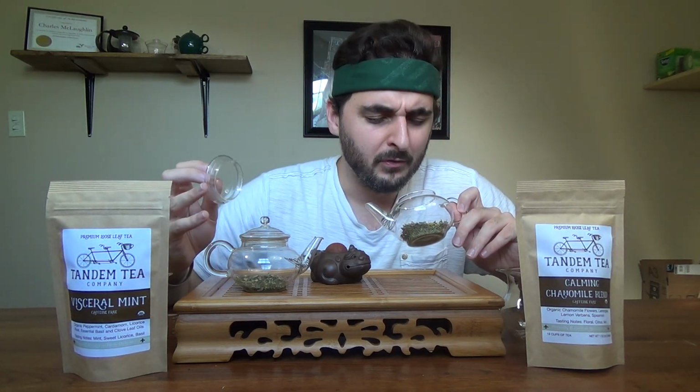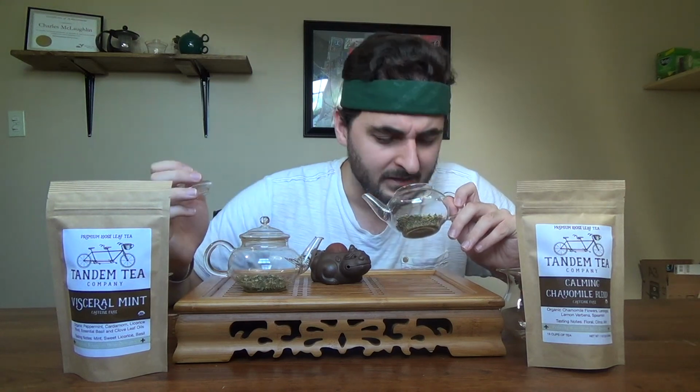Obviously the mint comes out really strong, but you can also pick up on that more herbal, medicinal kind of chamomile scent. It's quite nice. So this is a pretty good mint tea substitute. It's a pretty good chamomile substitute. It's the best of both worlds combined into one tea. What more could you ask for?